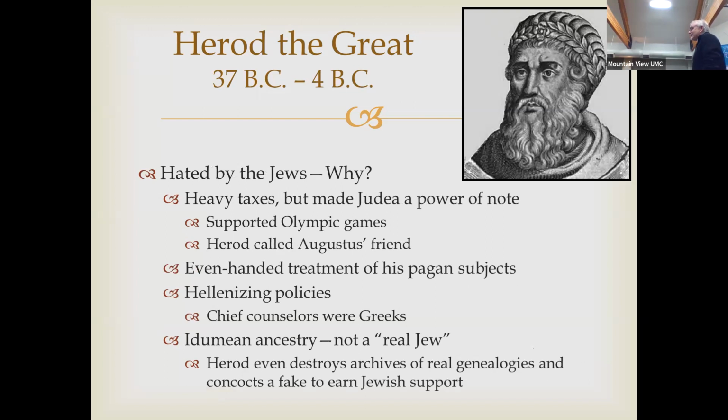All right, so as I said, Herod's legacy is that the Jews hate him. And the question is why? He really had built Judea into a great power of sorts, and he had done an excellent job of managing relations with the Romans, and made Judea kind of a jewel of the Roman Empire. And we also saw that he had supported the Jews of the diaspora, basically convinced the Romans to be tolerant of them.